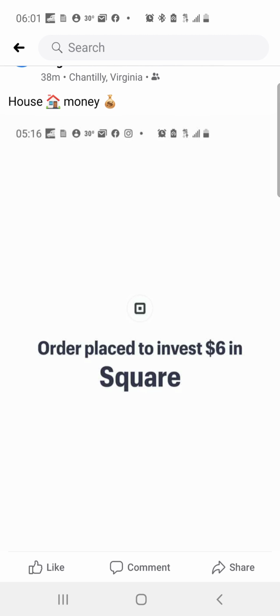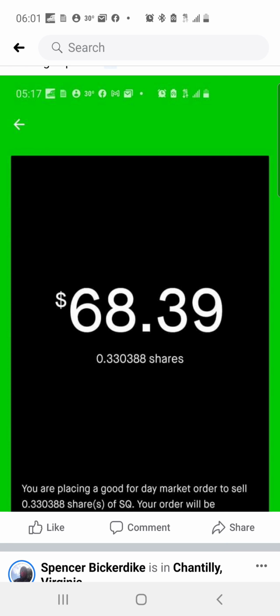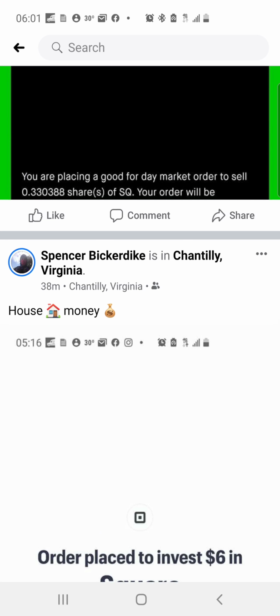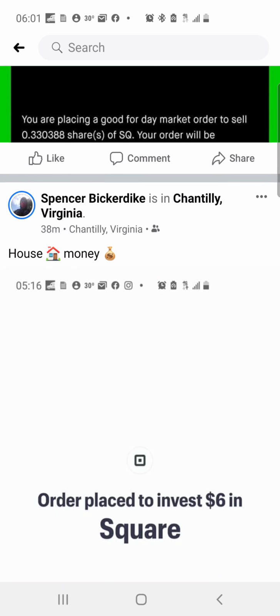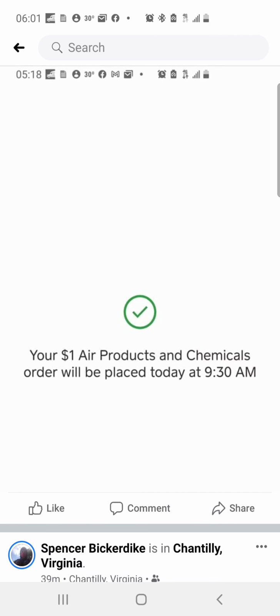Then I placed an order of Square in my Public account for $6. That came from me selling Square out of my Robinhood. My initial investment was $62. So I sold the position. I had a fractional share of 33% of a share. I sold it for $68.39, and my profit of $6, I put it to Square. So I got all my principal out, locked in my profits. Now I got some more fractional share of Square. Ride out long term, zero risk. It's gonna steady compound and build up over time.